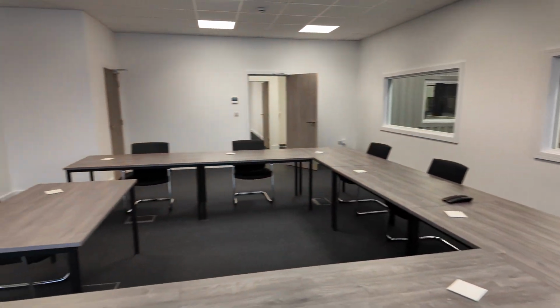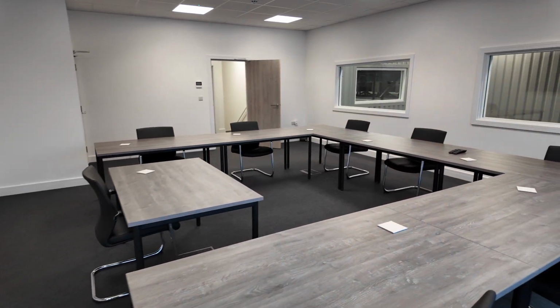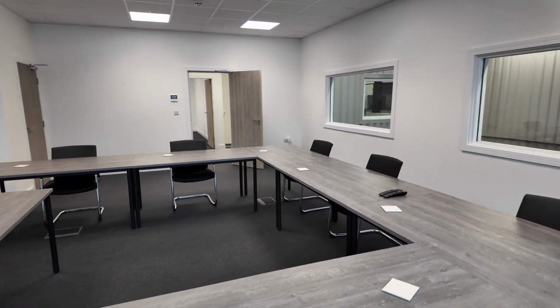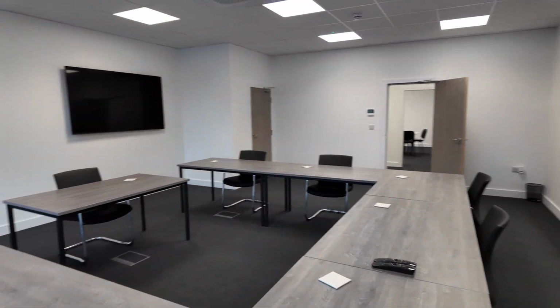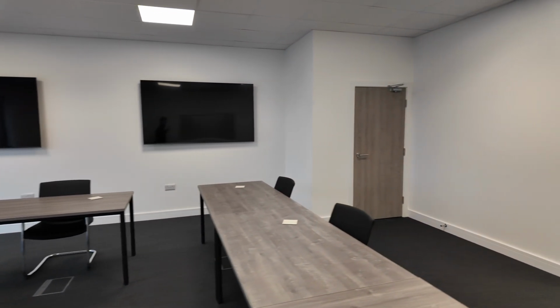So this room can be set up in multiple ways. It can be set up as a boardroom. It's currently set up as a training room. We have facility for about 16 people within this training room. So that's officially the tour of the Garage Hive's new offices.